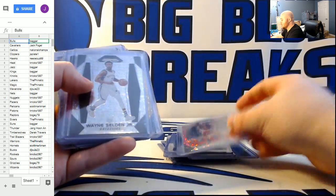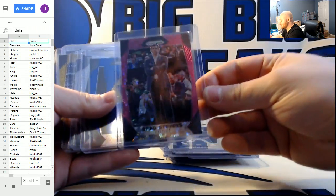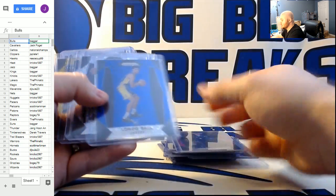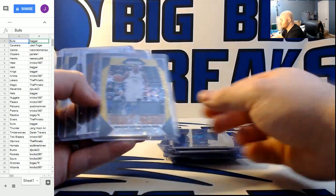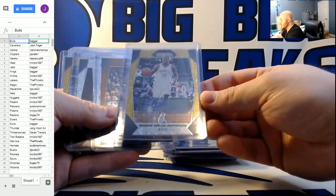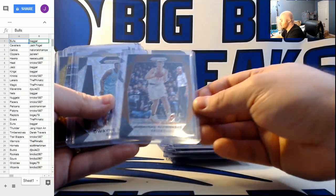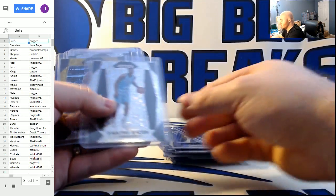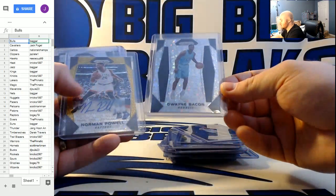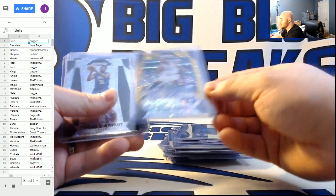Dwight Howard to 50 for the Hornets. Wayne Selden Jr. Silver for the Grizzlies. Brad Stevens to 50 for the Celtics. Lonzo Blue to 175. Malik Monk Silver for the Hornets. Rondae Hollis-Jefferson, gold auto, numbered 1 out of 10 for the Nets. Mindaugas Kuzminskas for the Knicks, bronze to 20. Dwayne Bacon, silver for the Hornets. Norman Powell, gold auto for the Raptors, numbered to 10.